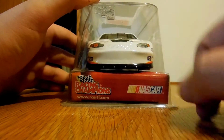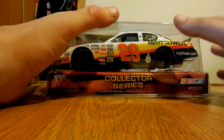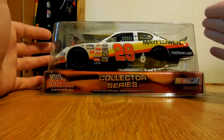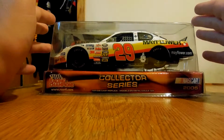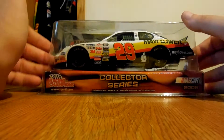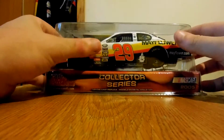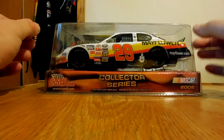Another thing that's pretty unique is there's no Monte Carlo SS on there like there usually was on their other models. But if you can find this car and it's still in the box, keep it in the box because promos are hard to come by, obviously. So I enjoy looking at this car. I just like seeing it on display and can't believe I have it, stuff like that.